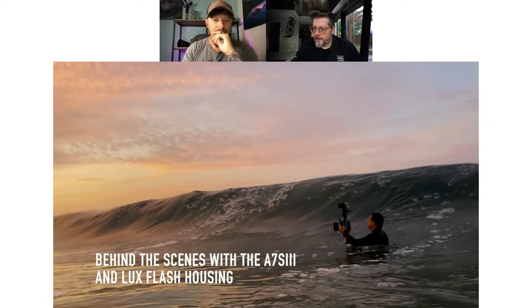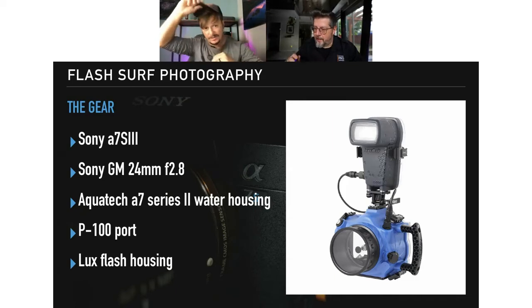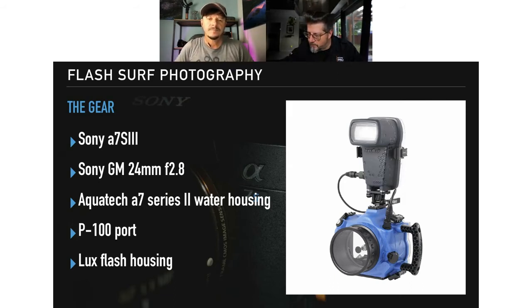There is a question from earlier, before I got logged on. John was asking. Oh, okay. He's saying that he also shoots with the same Aquatech Lux flash for Sony, which I believe is on Aquatech's website. There's no high-speed sync, and that's not available. Is that correct? Can you verify? No. Okay. Yeah, you can only go up to 1/250th of a second.